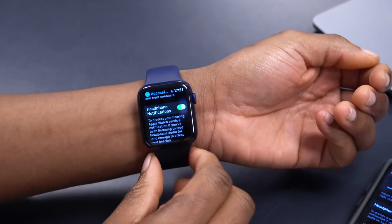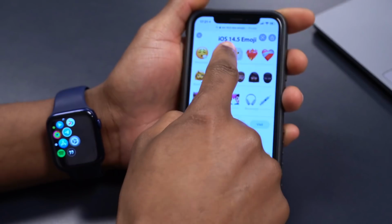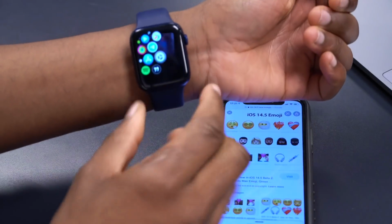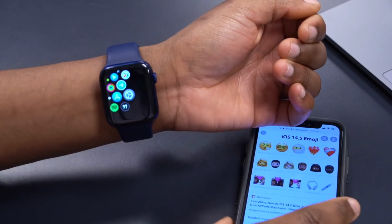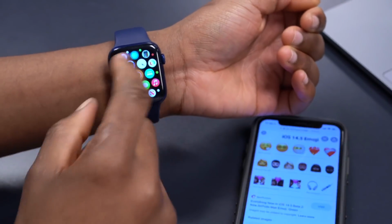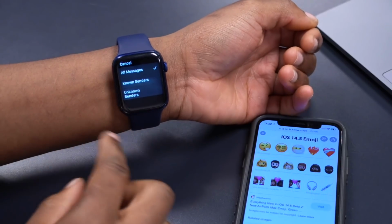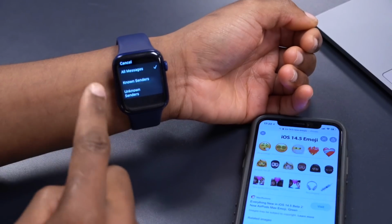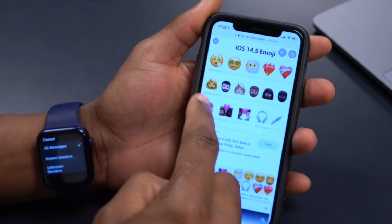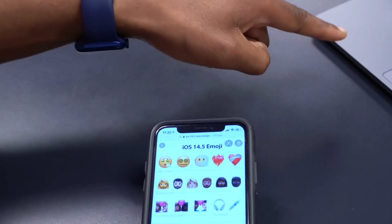Now, another change I would like to highlight has to do with new emojis that came to iOS 14.5, and the same emojis also came to watchOS 7.4. In total, we have about 217 new emojis, and if you send messages on your Apple Watch, you can see the same emojis. This is basically an update that adds support for Unicode 13.1. The same emojis that you'll see on the iPhone will be on the Apple Watch, and when it comes to macOS, these are also added.